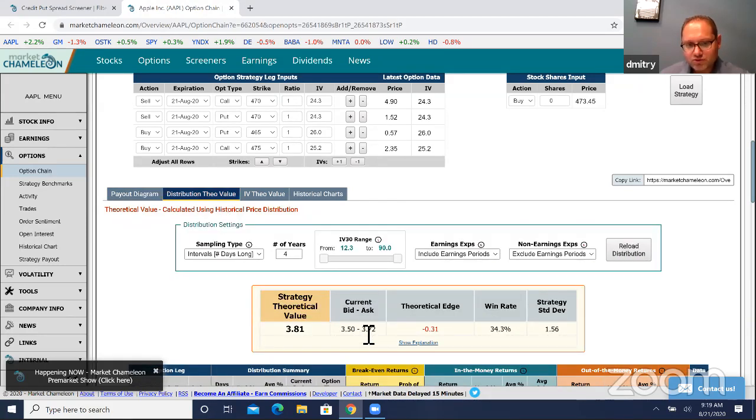Let me just take a look here. So, if you sold that at 350, we think it's worth 381. So it would not be a good sale. So here it's telling us it's a better buy.